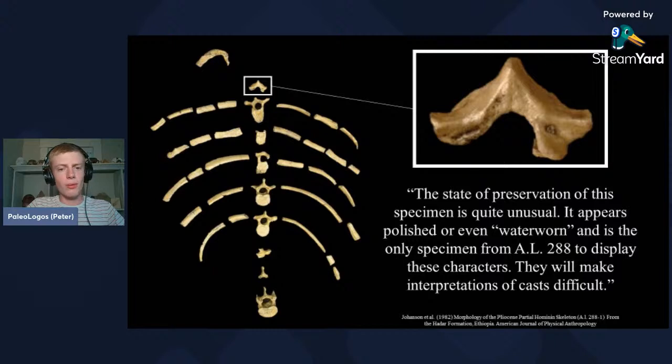So way back in the earliest description of the Lucy fossil, it's referred to as AL288-1, if anyone's wondering, there was one particular note which not a lot of people thought about. And here's the quote here that came from that original paper, the original description of the Lucy fossil.